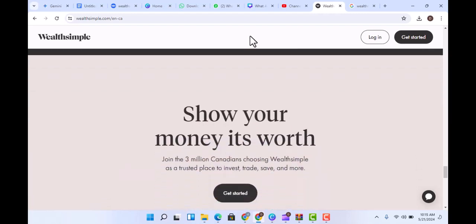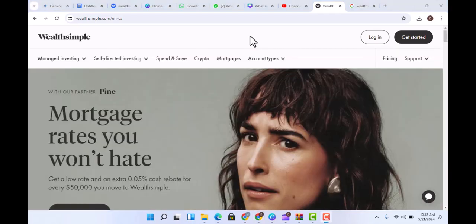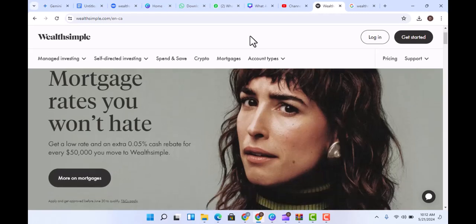The daily deposit limit on Wealthsimple is $10,000. This means that you can deposit up to $10,000 into your Wealthsimple account each day. There are a few reasons why Wealthsimple has a daily deposit limit. One reason is to prevent fraud. By limiting the amount of money that can be deposited into an account each day, it makes it more difficult for someone to steal money from the account.